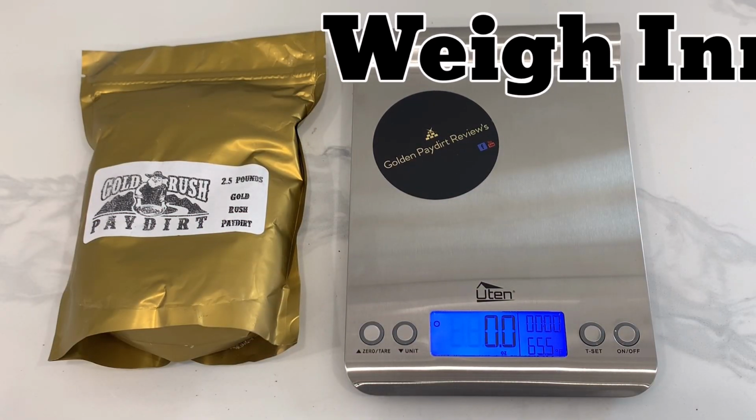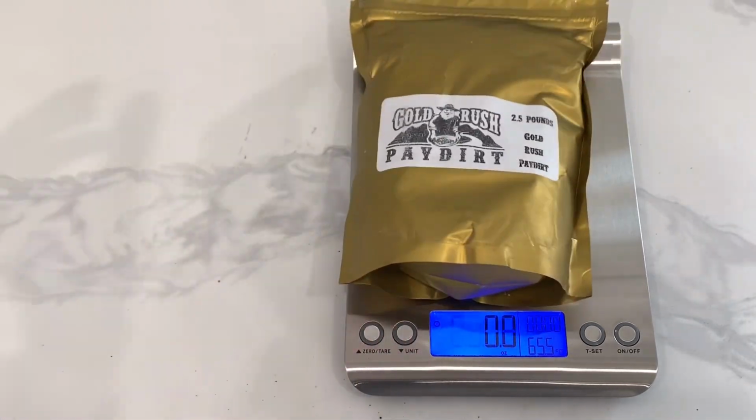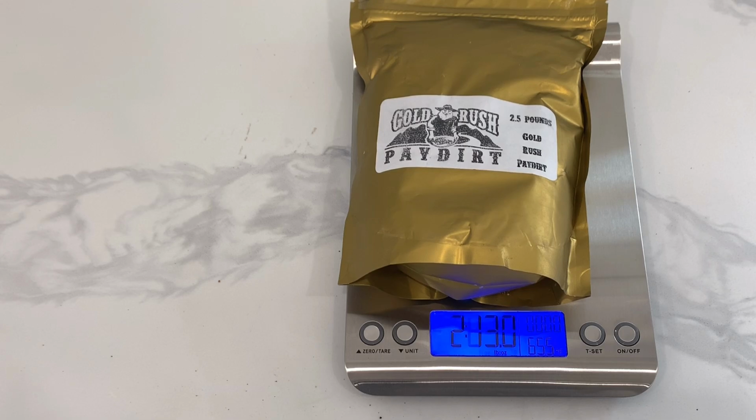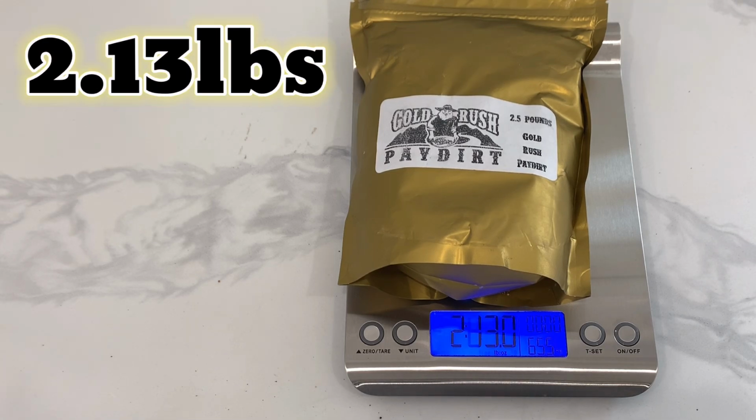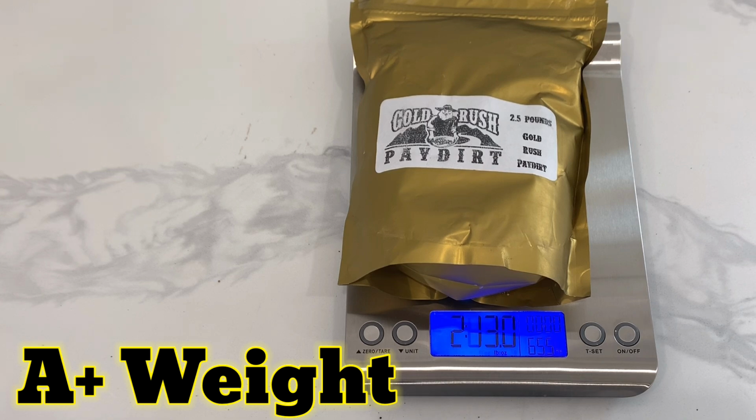All right, guys, let's weigh it up. Let's see if we got our 2.5 pounds like stated on the bag. And we got 2 pounds, 13 ounces, well above. Let's drop that A+ in the left-hand corner. And we'll go check out the first look. So I'll be right back.